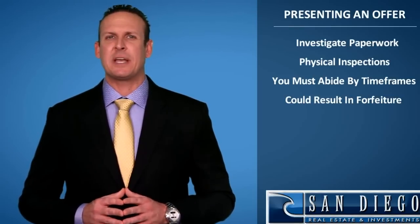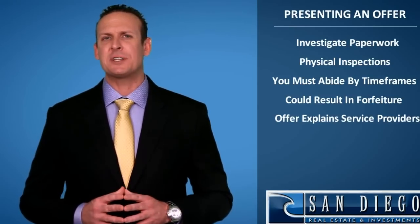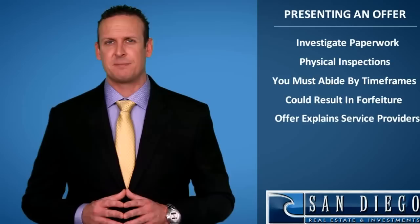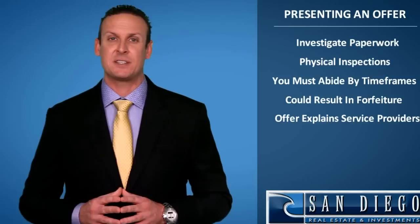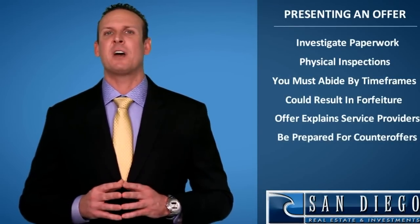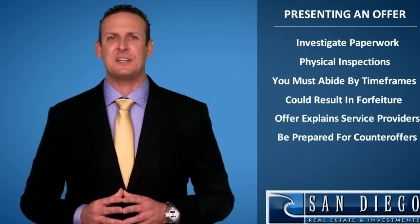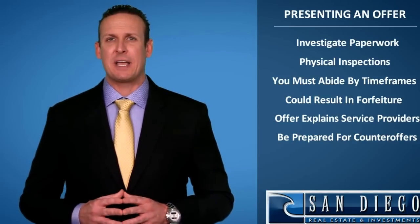The offer will also explain who all the service providers are going to be in the transaction, including title and escrow, and which party is going to pay for all of these services. It's important to understand that this offer does not become an actual contract until the seller signs off on your offer, and that there might be a counteroffer from the seller, possibly changing some, if not all, of the terms, and you want to have somebody explain these to you and how they affect you. Offers can be signed by you in person or digitally nowadays as well to help expedite the entire process. Once you have drafted your offer and gone over all of the disclosures and information you'll need to know about buying this home, you are ready to present it to the sellers.